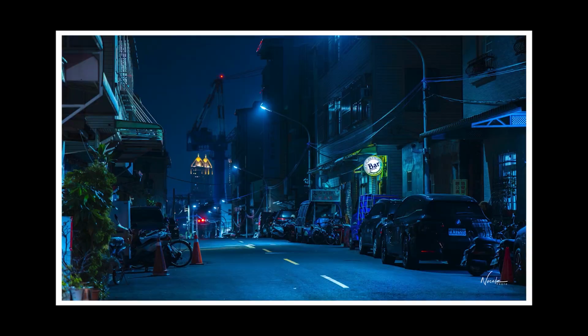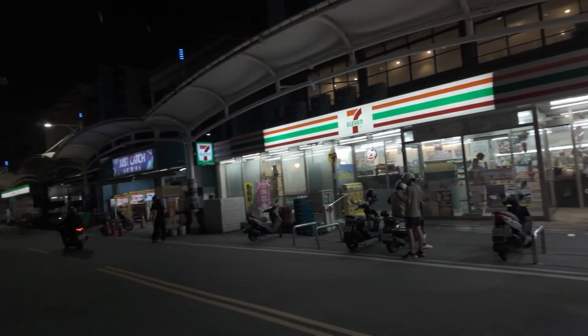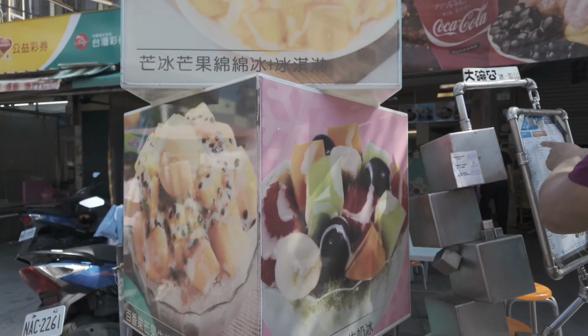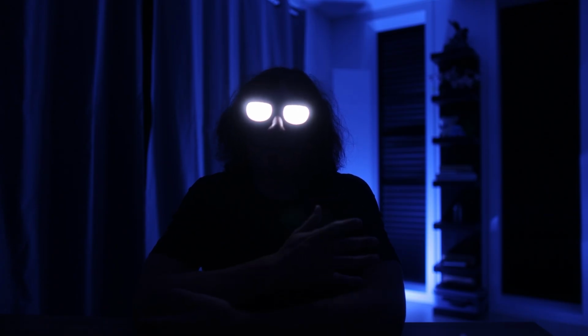I prefer exploring the back streets of the main street. The main street has like all the market, all the food, all the entertainment stuff, but I prefer the little alleyways behind it. The second place I want to recommend is an area or a station called Formosa Blvd.